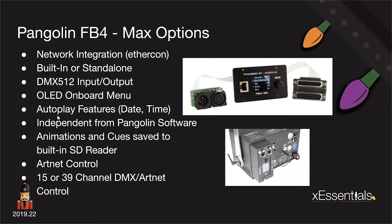There are things like autoplay features where you can set date and time, kind of like an xSchedule. This can be used independent from Pangolin software. There is an SD reader built into the FB4, and this is kind of a big deal. Before, it was pretty much all software only. Now you can build your cues, your animations, your show in the software, and export it onto an SD card into the FB4 and trigger it via DMX, timecode, Artnet. And again, it will work the same way as controlling the software. You can use a 15 or 39 channel profile to control the output of the FB4.